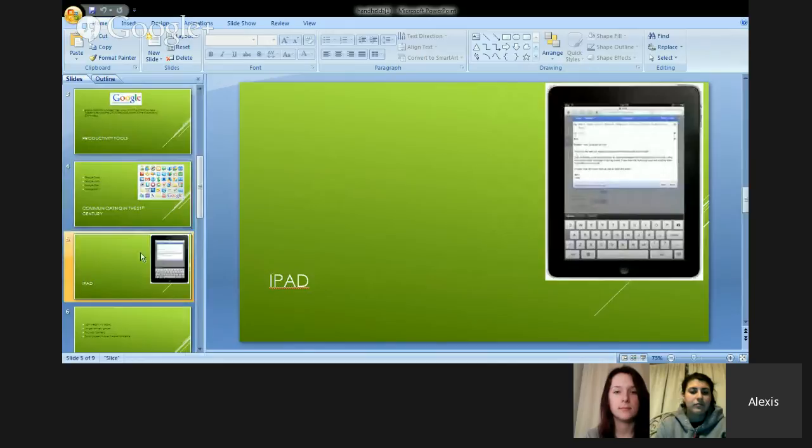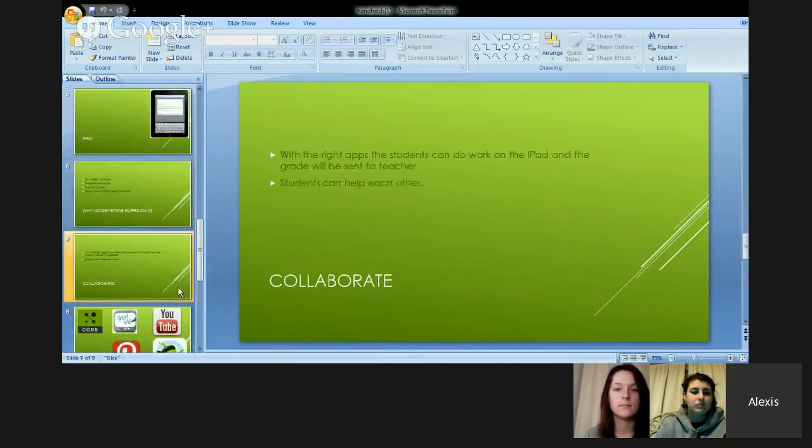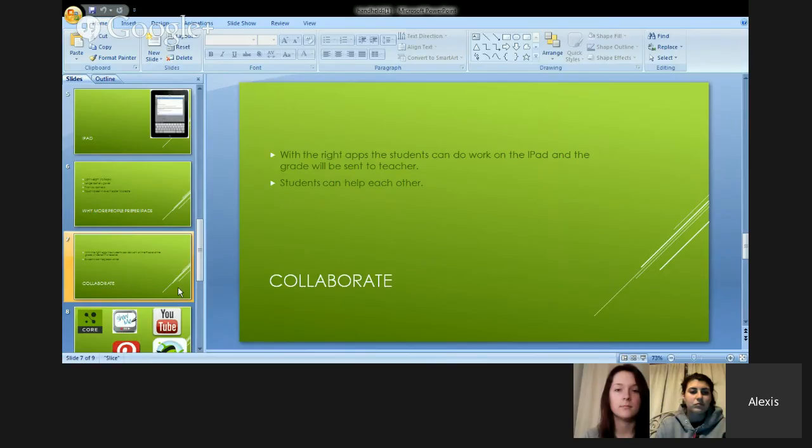The iPad is definitely the more popular device amongst the children. It has a higher ticket price. It's touchscreen, lightweight, which eliminates the need for textbooks, and has a two-way camera. The best app market at 150,000 apps and a 10-hour battery life make it the perfect tool for students to carry around to school. Teachers can assign apps that increase participation.